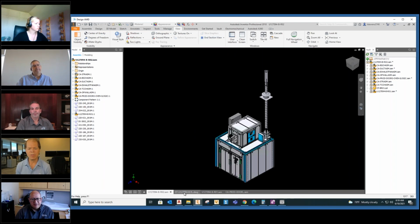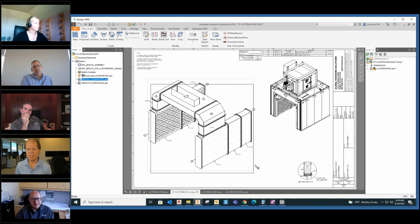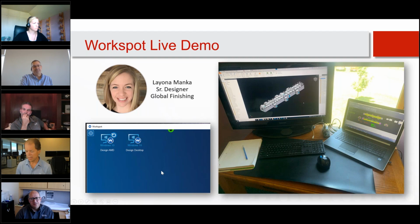Whether they're employees or contractors, it's nice. You keep the intellectual property all tucked away in the cloud and you can let them access that. Absolutely. We don't have a need for anyone to download files anymore. They can just log in and access, just as Leona mentioned. So the transition was seamless, in my opinion. Excellent.